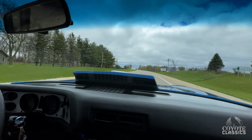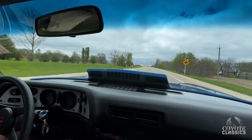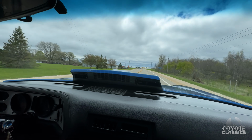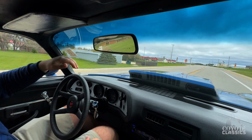The suspension and all that feel good too. Yep. And if a guy just wants to cruise it, you can do that. Front end's nice and tight. You can jigger back and forth. We'll check our brakes again here. Brakes stop great. Nice full pedal.